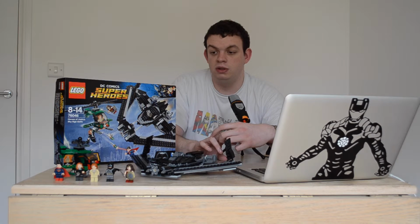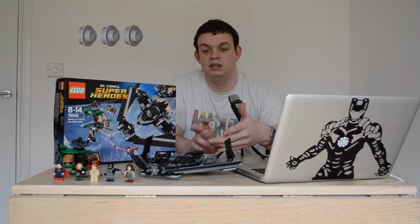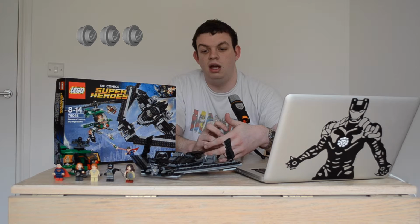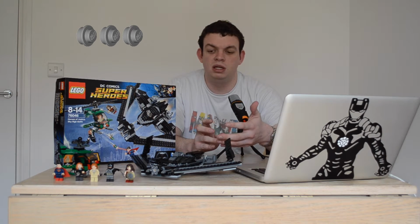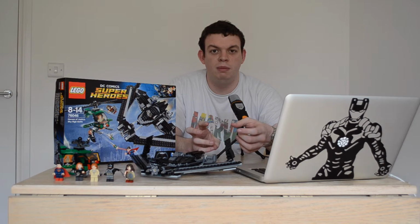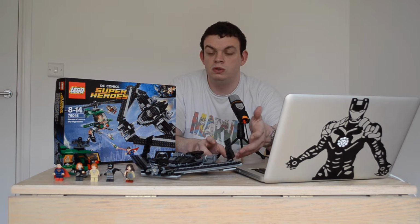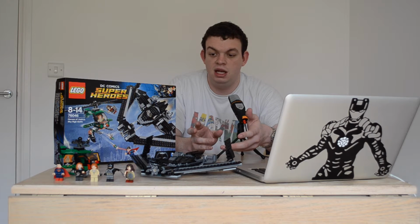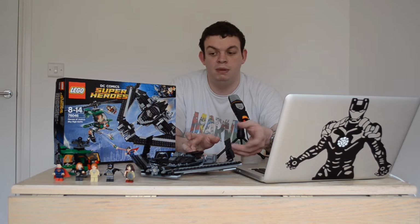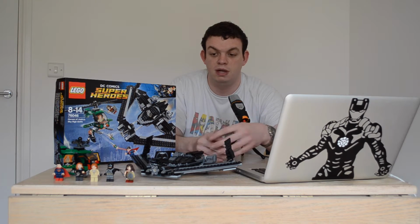So yeah, on to the actual stud counting. I'm going to give the set 3 studs. I kind of feel that this is just a bigger rehash, I suppose. Maybe not a rehash, but a bigger build for a bat vehicle, let's say. There is a lot of reused parts, I would say. Batman and Superman look pretty much the same as they do in other sets. The Batwing is just a bigger Batmobile, basically, and then you've got the LexCorp helicopter, which essentially just replaces the forklift from the Batmobile set.